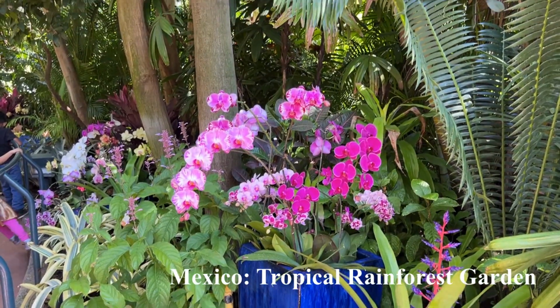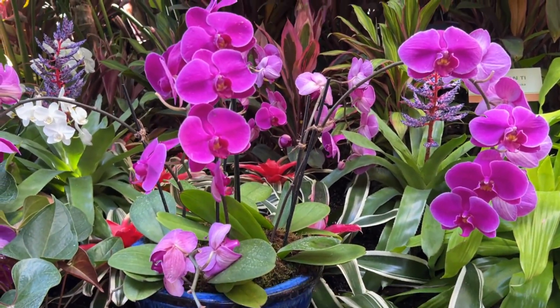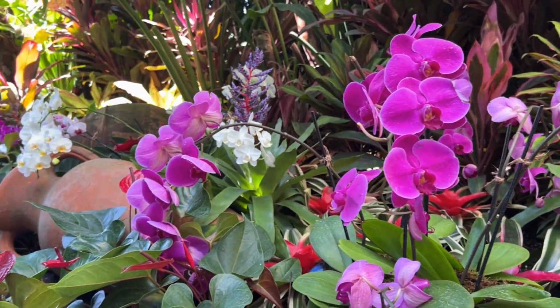Orchids, orchids, and more orchids. It's beautiful back here. And bonus, it's shaded, so if you want to get out of the sun, swing through here.